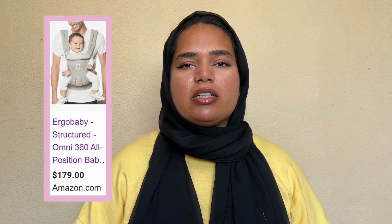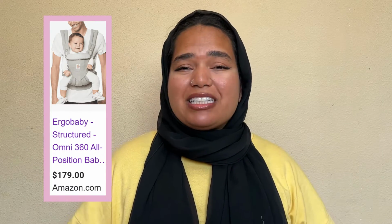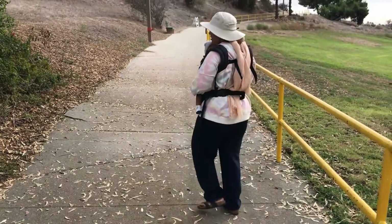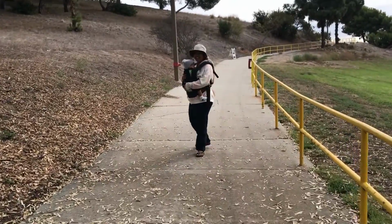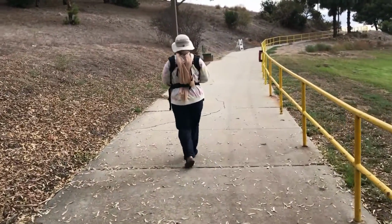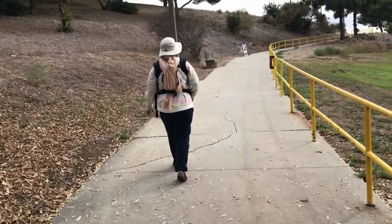Next carrier I would recommend is a structured carrier for those that are more active throughout the day, or if your partner doesn't like the whole wrapping situation. The structured ones make it easy because it's just a buckle, so it's easy for them to put on the baby. It's really nice if you're active and outdoors and like hiking, because it keeps them secure while you're on your trails. It can also adjust as your baby grows, so you could be using this structured carrier for much longer.